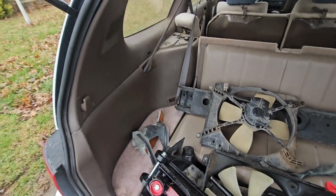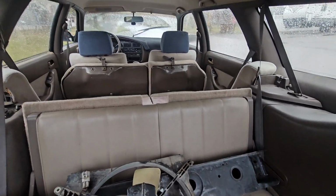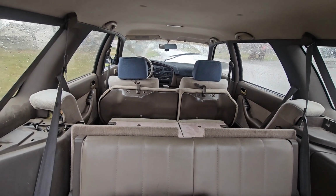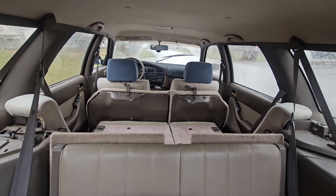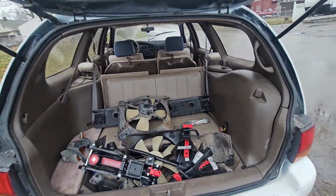When I got this car, the power steering was completely bone dry, so I jacked the front end up in the air, filled it up all the way, and just started going lock to lock and trying to breathe it or purge it, you know. So we should have power steering now.